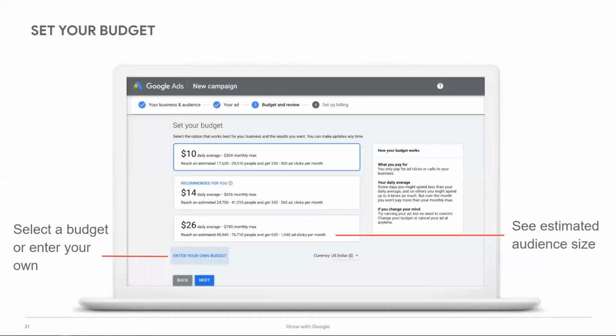The next step is to set your budget. You only pay for actual clicks and calls, if that's the way that you went, that your budget is set for. So for example, you set your max budget at $300, but you only receive $200 worth of clicks, you only get charged the $200. Google's going to give you recommended options, which is what you see here on the screen as that choice, but you can also enter your own budget.